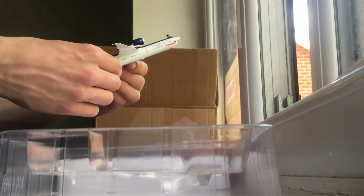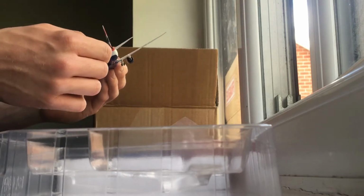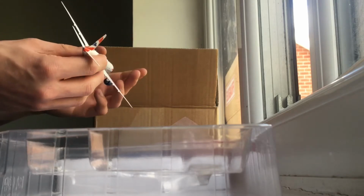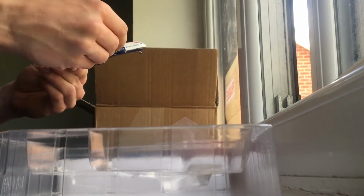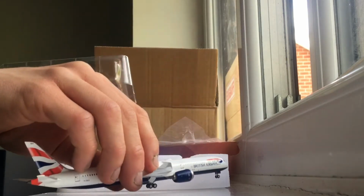So yeah, this feels smaller than it should, I think, but obviously that's just in my head. It's sad that you've got to check this, but you do, don't you? I'm not the only collector who's paranoid about models coming broken, but this one isn't. This one's as good as it gets. So that's a lovely addition to the collection.